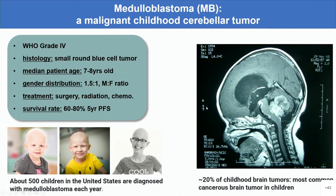Medulloblastoma is a malignant childhood cerebellar tumor. There are four different types, and they can be pretty aggressive, actually. Survival rate is high, but there are multiple subtypes, some of which are very severe. 20% of all childhood brain tumors are cerebellar tumors. And in fact, I'm going to tell you a story that we think we've identified the cell of origin of the most common and most aggressive type of tumor.